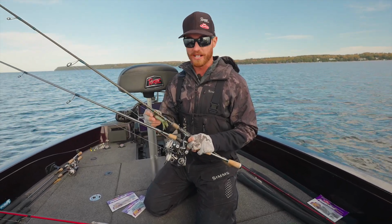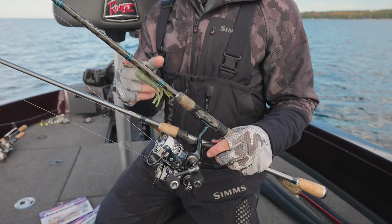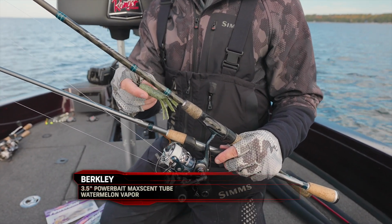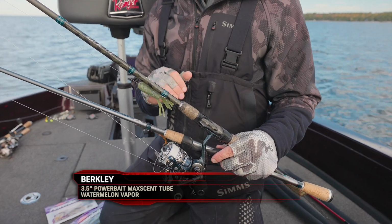In this particular fashion, these fish were in 20 feet of water or deeper, so I was gravitating towards a tube a lot of times. Sometimes it's a swim bait, but this is a Max Scent tube. I have it rigged on a 3/8 ounce head. Just gets me down there quick. I can fish it deep fast, but just cover water.